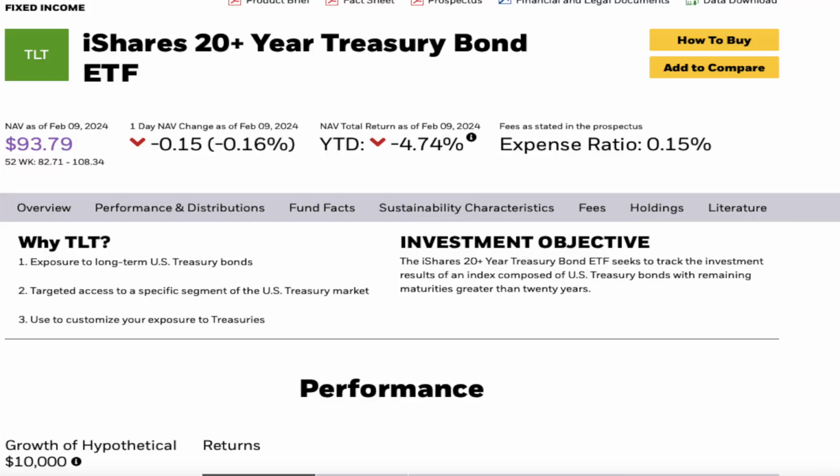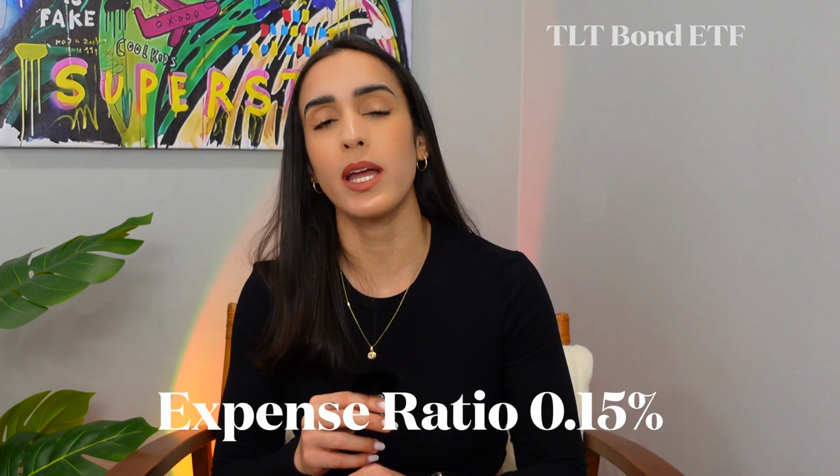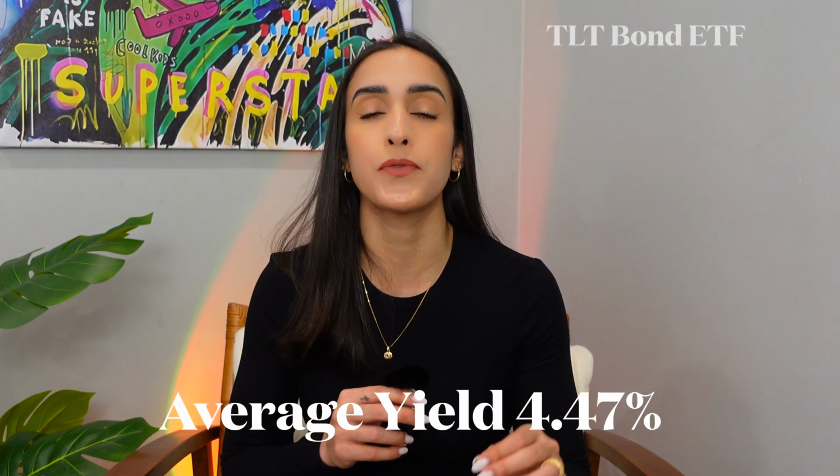For our second example, let's look at the TLT bond ETF. This fund includes U.S. Treasury bonds with maturities of 20 years and longer. Since it focuses on long-term bonds, it is more sensitive to the interest rate changes that we were talking about. This means its prices can fluctuate more than ETFs holding shorter-term bonds. Access to the long-term bond market will likely be more appealing to investors who want exposure to different opportunities and risks, but still desire the security of government backing. The expense ratio for TLT is 0.15% and it has an average yield of 4.47%.